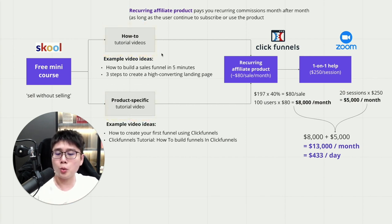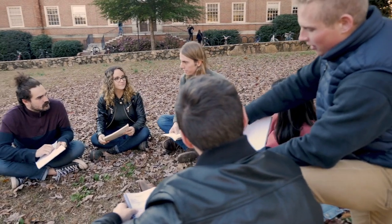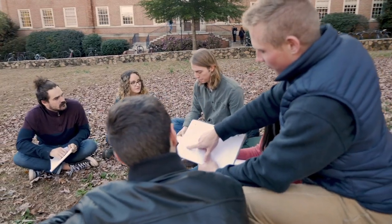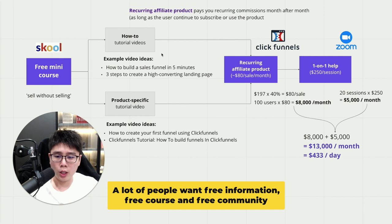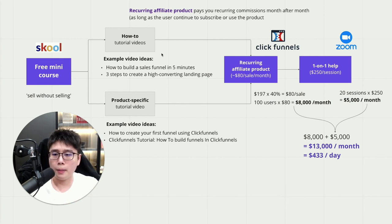When you create these two kinds of videos, you're providing value to your ideal customers. You're sharing free information, and it is more likely to get a response from the marketplace. A lot of people want free information. They want to get a free course. They want to join a free community to learn something for free. From there, you're going to get a lot of people to join your community and get your free course.